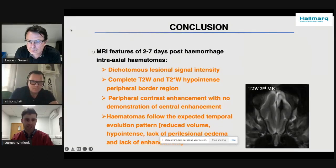So again, this is another important feature between the two different lesion types.